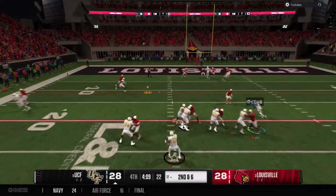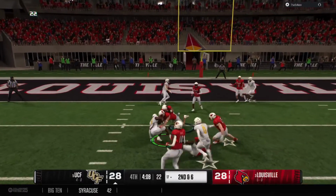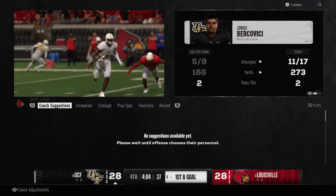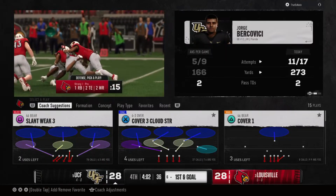Quarterback looking to pass here on second down. Receiver looks it in. It's complete. He's brought down at the 6. The offense will have first and goal right there.